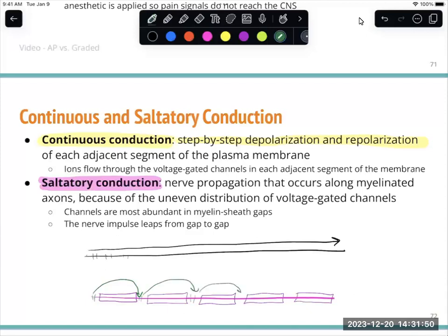Depolarize here, then jump to the next gap and depolarize here, then jump to the next gap and depolarize here. That is what saltatory conduction does, and it allows this information to travel quicker because it's jumping from myelin sheath gap to myelin sheath gap. So it leaps from gap to gap. And this is what allows it to travel faster, because on that continuous conduction, it has to depolarize every single area. So each area has to depolarize to allow the next area to depolarize, which allows the next one, instead of jump, jump, jump, jump, jump. And that's what allows that information to travel so much quicker in that saltatory conduction.